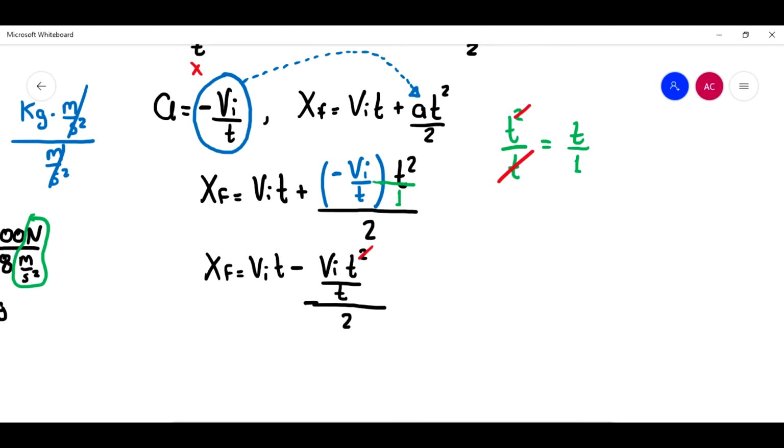This square is going to be eliminated with this t, and I'm going to get the t in the numerator. So the equation will be final position equals initial velocity that multiplies time minus the initial velocity times the t that I got here. Okay, now I got rid of this time, and now that I don't have that time, everything will be divided by 2. Boom.